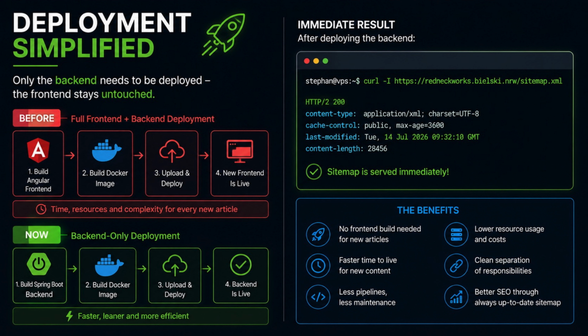One of the biggest advantages became obvious during deployment. To introduce the new architecture, I only had to deploy the Spring Boot backend. The Angular frontend remained completely unchanged. As soon as the deployment was finished, I verified the result with a simple curl request against the sitemap.xml endpoint. The new dynamic sitemap was available immediately. There was no need to rebuild the Angular application, no additional Docker image for the frontend, and no frontend deployment at all. Even better, the website remained fully available throughout the entire process. There was no downtime and no interruption for users. That's exactly the kind of separation I was aiming for. Changes to the sitemap can now be deployed independently of the frontend, making releases faster, simpler, and far less error-prone.